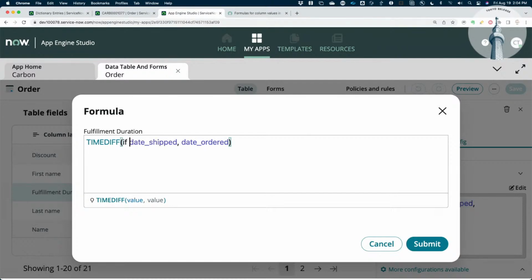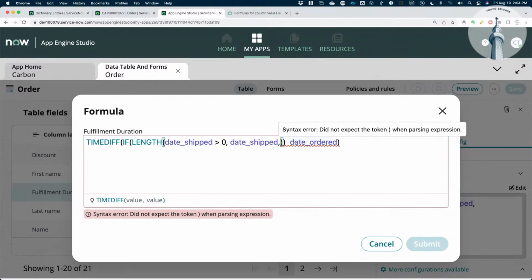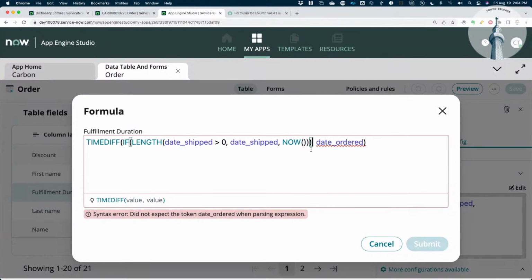If we put an if in here, we can say: date shipped, length of date shipped is greater than 0. Then we will use. You had to move the greater than 0 outside of the length. I'm getting there. Okay. Then that way. Otherwise, we will use now. I think I have too many parentheses in there because it automatically put one in for me. Yeah. Row 1, 2, 3, 4. You need a parentheses 3, around 2.